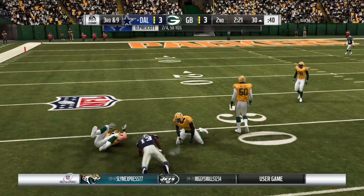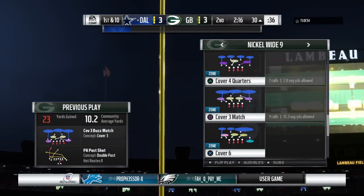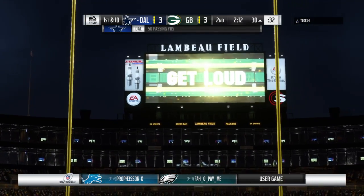On the left side, Gallup's got it, and he's got this to the 30 before being taken down. And they're able to convert on third with a solid gain of 23.